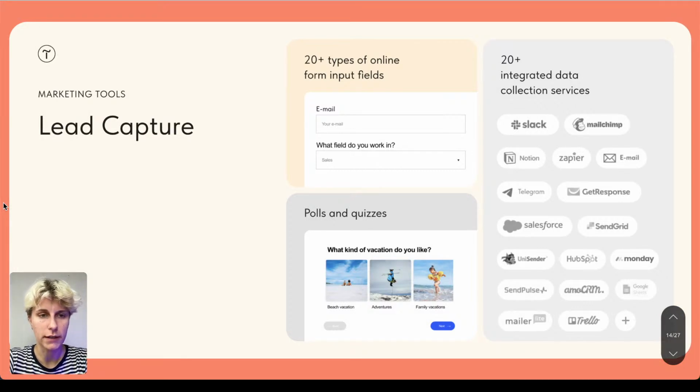Now, for marketing tools, how can you use Tilda? So they're all the tools you may need to capture your leads, as well as to create the email lists and to collect submissions. So what do we have here?